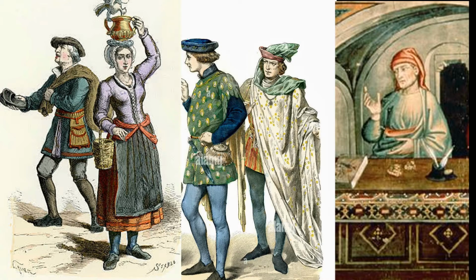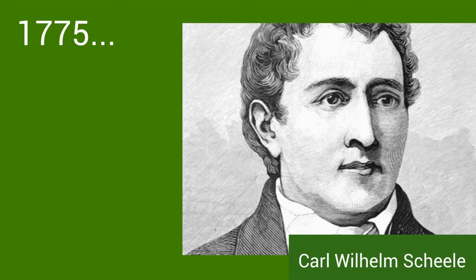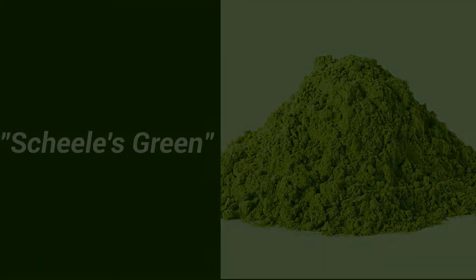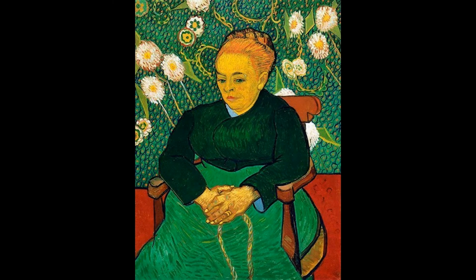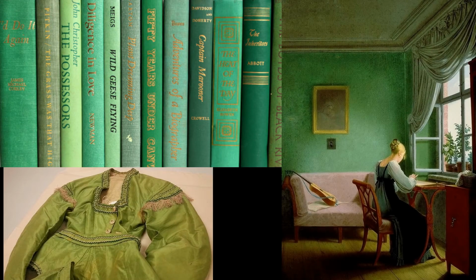In 1775, Swedish chemist Carl Wilhelm Scheele invented a deadly bright green hue, and it was made with the toxic chemical arsenite, also called Scheele's green. It was so popular that by the end of the 19th century, it had replaced the earlier mineral and vegetable dyes, but its invention came with a huge price. Scheele's green was used on paper, wall hangings, fabric, and even children's toys.